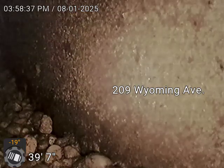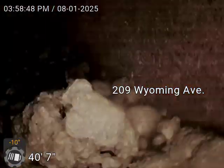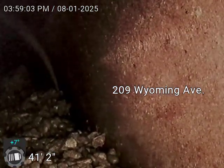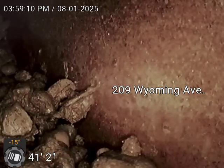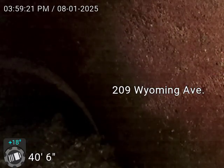Looks like it's full of pea gravel. And it's getting fuller and fuller as we go, which makes me believe this is the downstream side of the pipe and everything's just built up and that it's abandoned. It is so full of junk, I'd say it pretty much has to be abandoned. You can see it's over halfway full. I'm going to go try to locate this end of it now, see if we can find out where it's going.